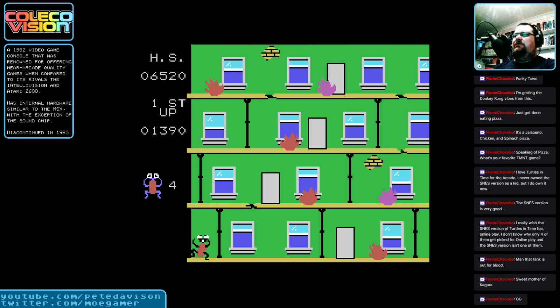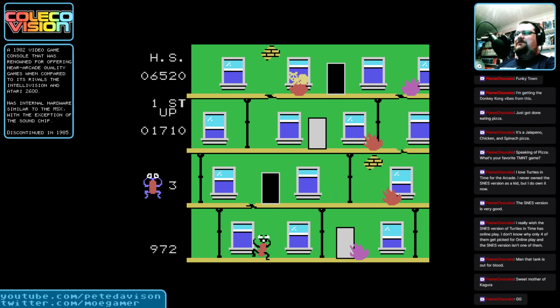Now, I think the cats also appear in this level as well. Ooh, secret doors! Oh, I see how that works. Alright, okay, so it just transports you from one to the other. So in that case, I just teleported myself right into death. Which was rather clever of me, wasn't it?